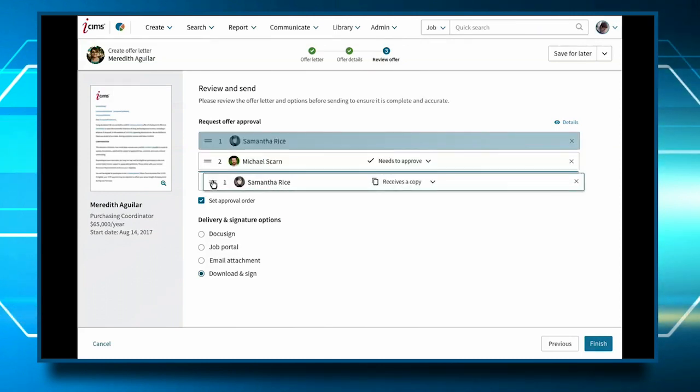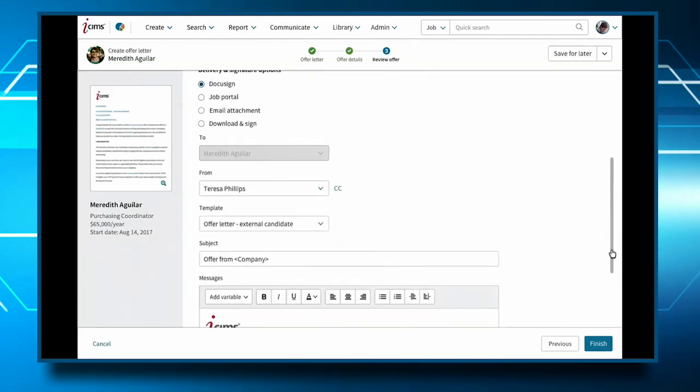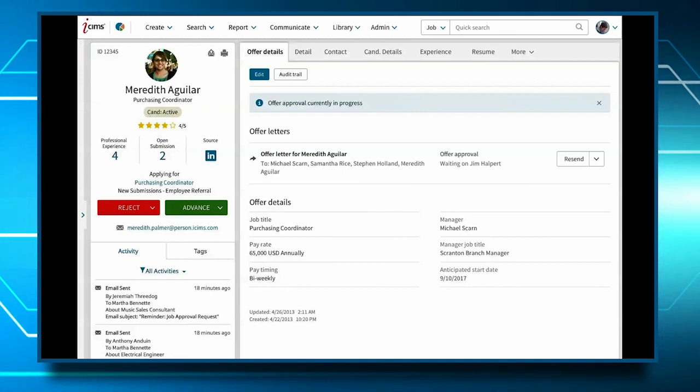And you'll notice at the top, it's showing you the status of where this offer is in the process. So you don't have to find somebody's email to know what's going on. I also can make choices here around whether or not I want to have a DocuSign document. I think I'm going to choose that. And then also, the email template that's going to be used to send her this offer. If everything's good to go, let's go ahead and send the offer out.